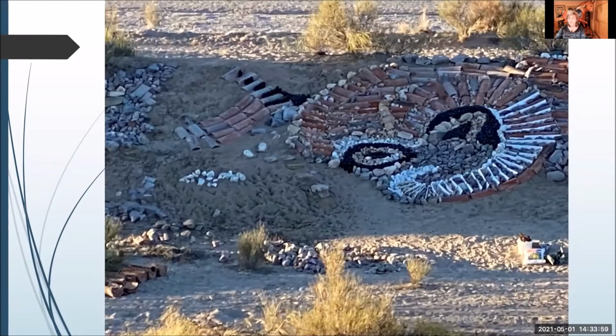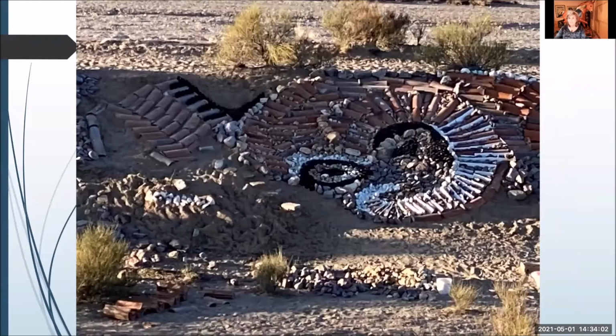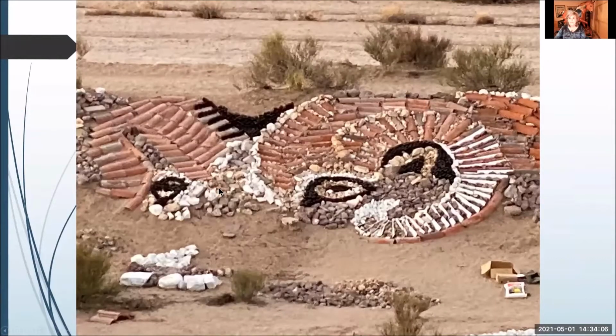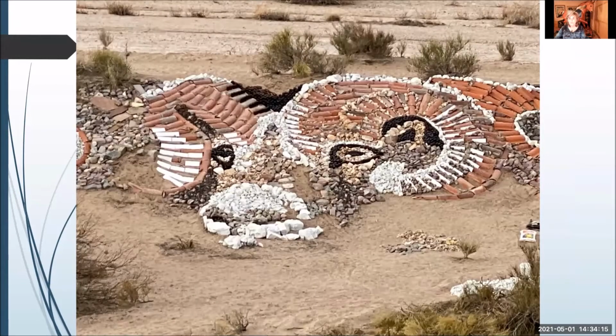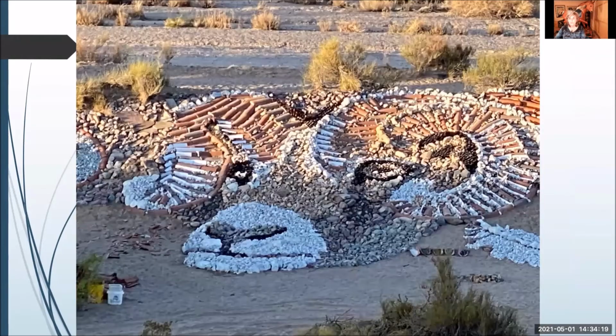Now you can see a little better from a distance. The second horn is starting in here. The second eye is over here. It's a 3/4 view, so you only see part of that eye. Second horn is being developed. The nose, and there it is, pretty much finished.